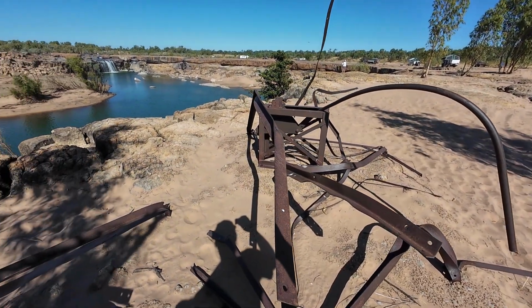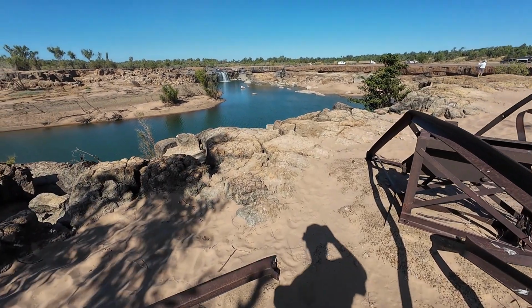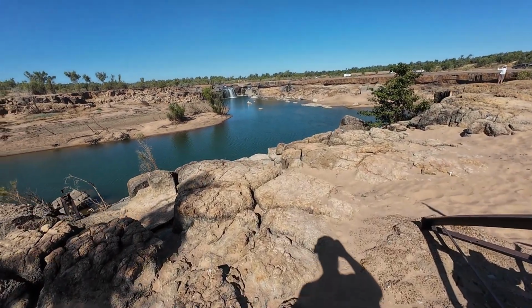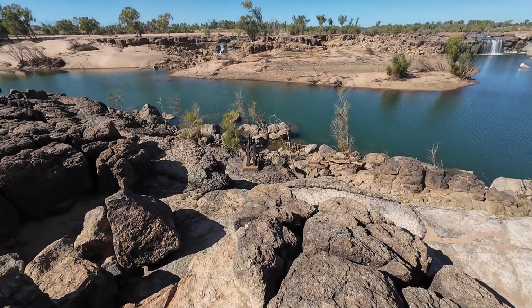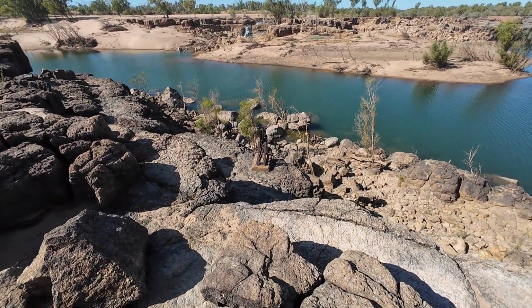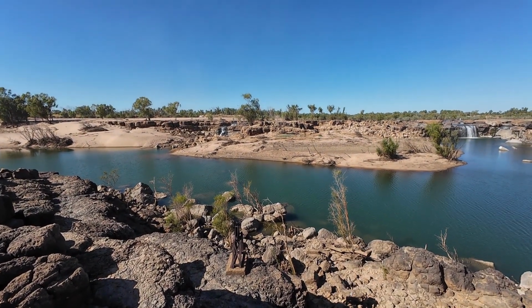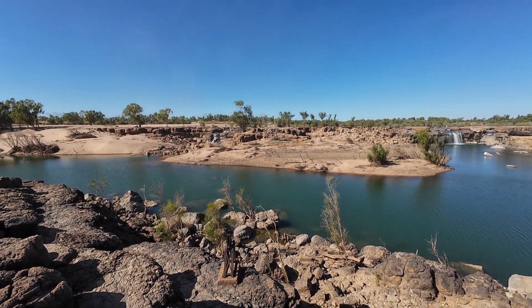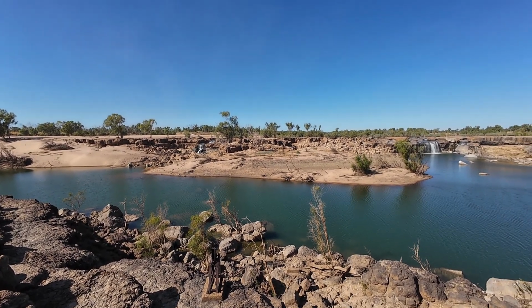Looks like the old winch has been a bit abused by the debris coming down in the wet. Can't see anything on the other side, but I guess there's something over there somewhere. Unless it's been torn away.